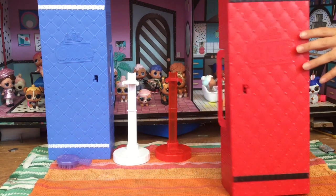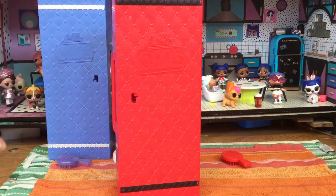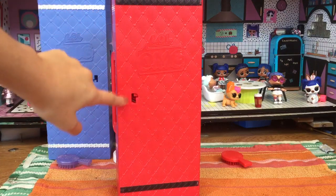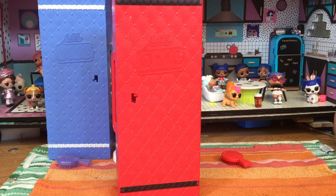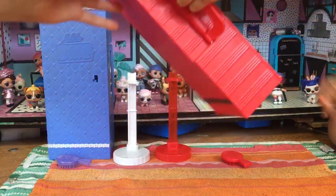As you can see, this box is really, really cute. Let's just put it to the side a little bit. It's got this nice red design right here. It says LOL Surprise OMG, and it has black lines. It's kind of like a case, so you can open it up and carry it. It's like a traveling case. You can bring it with you.